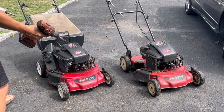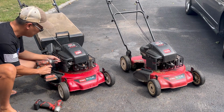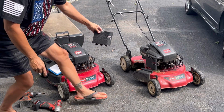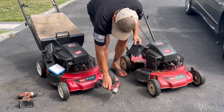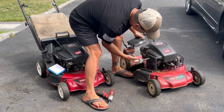Now that I'm looking at it, right? Look at the air filter cover to the one I just found. This air filter cover has a less faded sticker. See? So I'm gonna swap out this air filter cover.